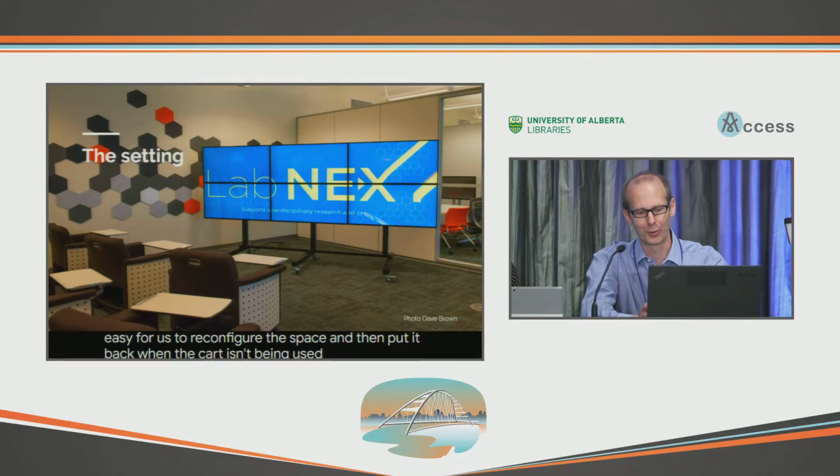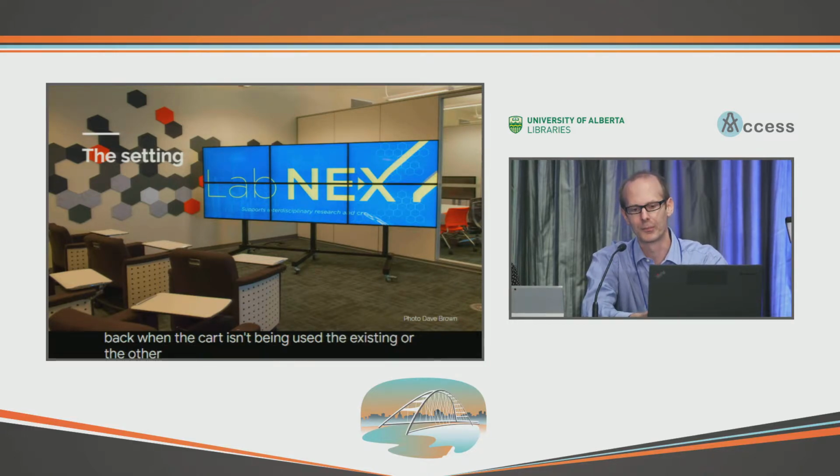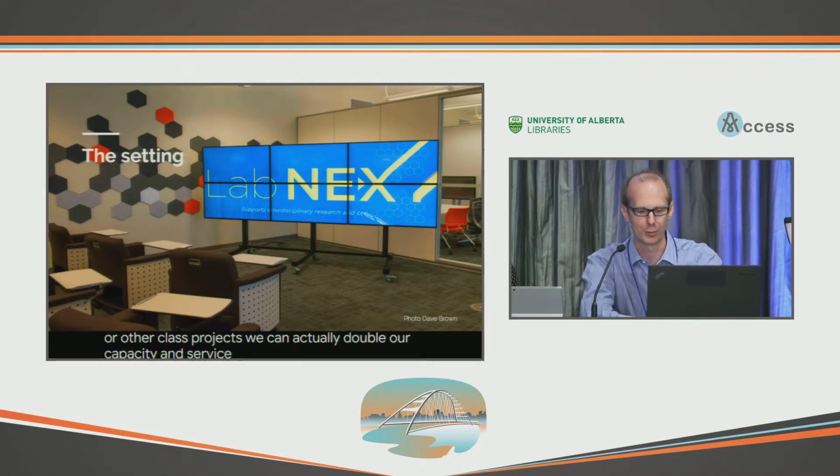Yeah, it's also quite close to the other virtual reality studio, so when we do tours or other class projects, we can actually double our capacity and service larger groups.